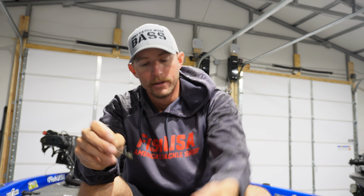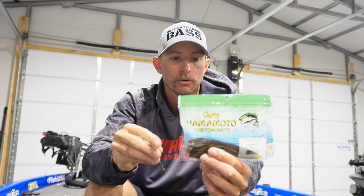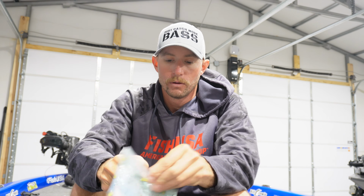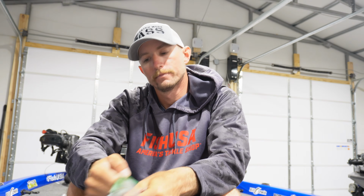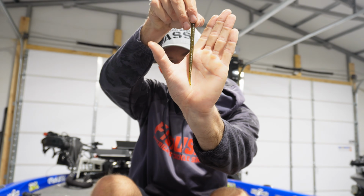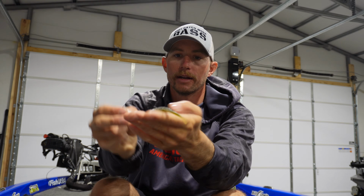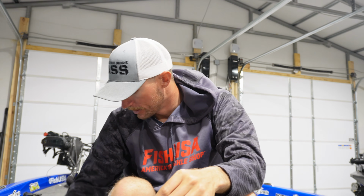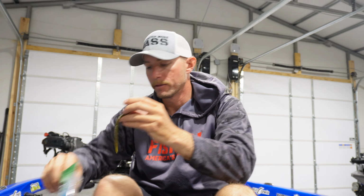This is one of my favorite worms for a Shaky Head. It's the Yamamoto Pro Cinco, which is a little bit thinner worm, but it comes to a point down at the end. And that's what I really like, is whenever that bait's up there, that tail really dances. It has a lot of action for a Shaky Head worm, and helps you trigger a few more bites. So Shaky Head, you gotta be throwing it in the month of March.